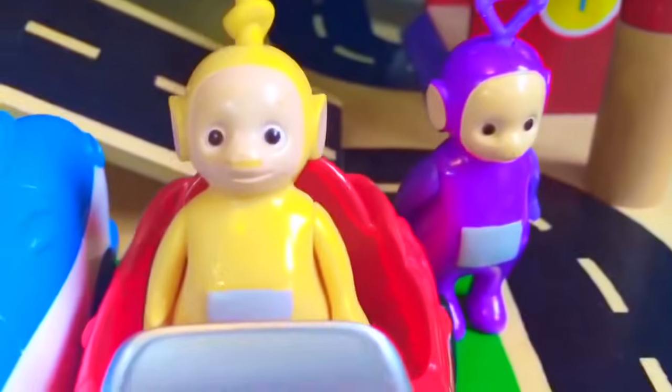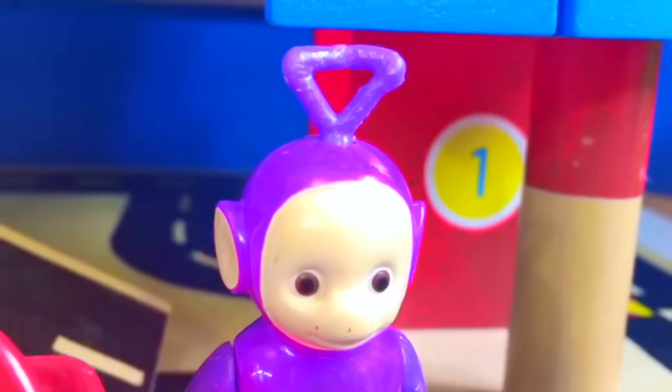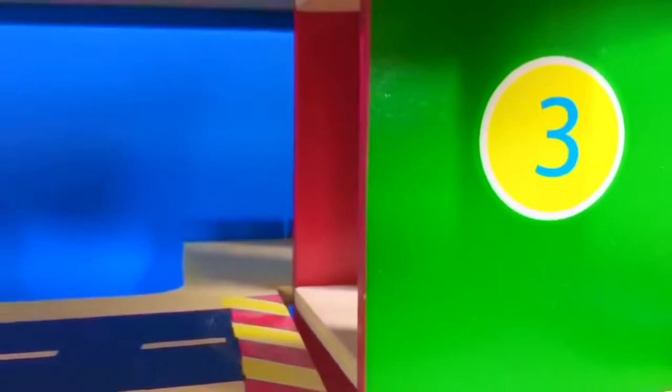Oops, it's a little broken. We'll need to fix that later. Until they get to the bottom. Lala is in the red car. Tinky Winky's gonna watch. Here's level 1, 2, and level 3.